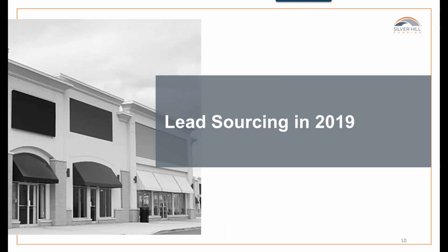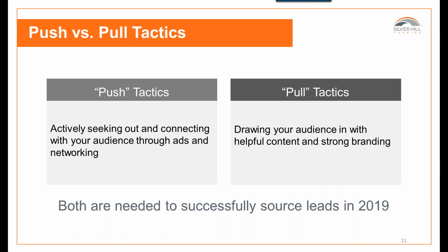So let's move into the lead sources that we're going to talk about and how we're going to get after these types of things. Now, there's two main areas that we're going to talk about. One are what they refer to as push tactics, and the other are pull tactics. Now, the push tactics, these are the outward efforts that you make, where you're actively looking for and trying to connect with people through your ads or through networking efforts. On the pull tactics, you might also refer to them as attraction marketing, if you will, where you're trying to draw people to you and get them into your sales funnel.